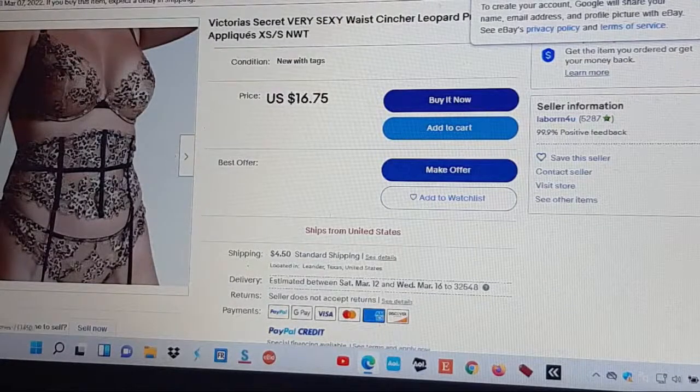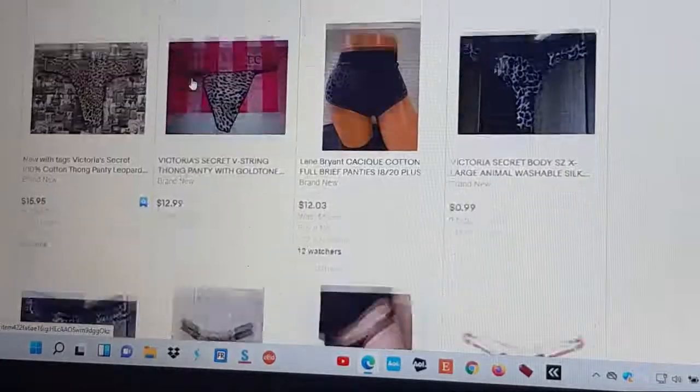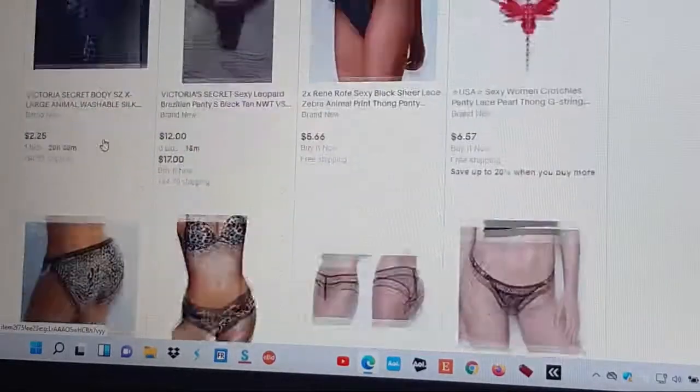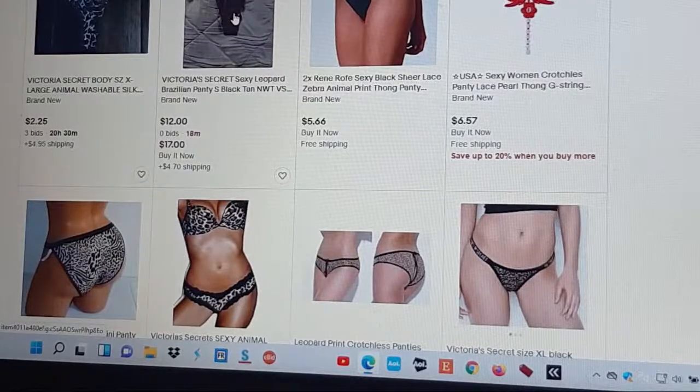That doesn't even look like it would work. Okay? For, I don't know, for whatever. I'm trying to find a function. $15.95 for Victoria's Secret panty, or best offer. Last one. Probably because you wore it once and you sold it. Here's one laying on a bed. Like, we really want to see that. The way these people photograph stuff.